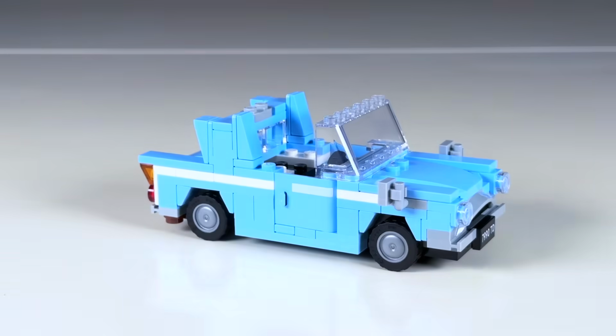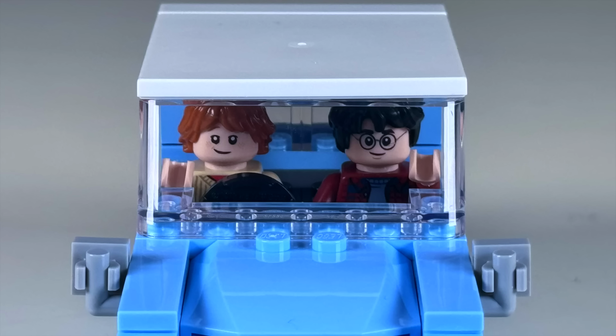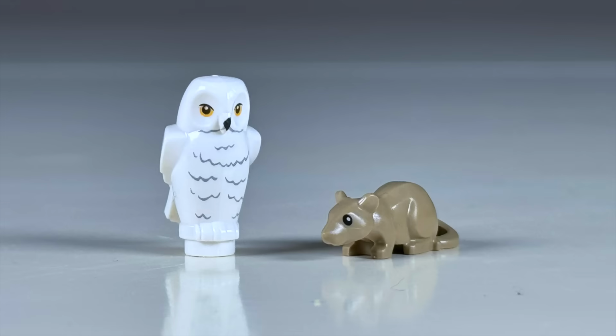The roof can be lifted off the car to reveal the interior and to place the 2 minifigures side by side, just as with previous versions. Included, we've got 2 minifigures for Ron and Harry, as well as their pets Hedwig and Scabbers.